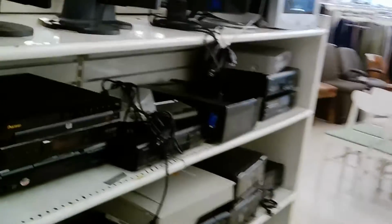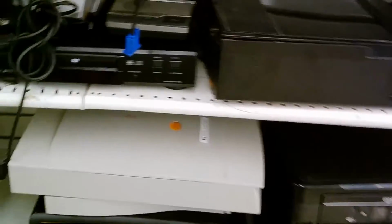And here we are at the electronics section, where we have this nifty looking eMachine CRT monitor and a whole bunch of speakers. I've never seen this many speakers in my life. Bunch of keyboards here. Unfortunately, I did not see any computers at this location. And I also apologize for the spinny camera. Hopefully you don't get too dizzy. I'm using my camera glasses here.